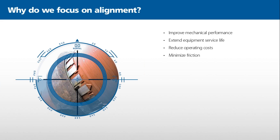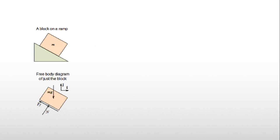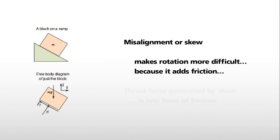And in extending service life or improving the mechanical performance, we're really minimizing the friction. And minimizing friction means we want to reduce wear. So reducing friction reduces wear. And in the context of this presentation, I'd like you to think of friction as a force. Now, friction is really more a resistance to a force, but nonetheless, it is a force that resists rotation. So misalignment or skew makes rotation more difficult because it adds friction. And thrust force generated by skew is one form of that friction.